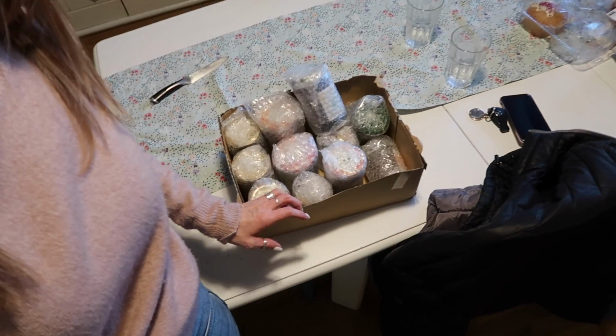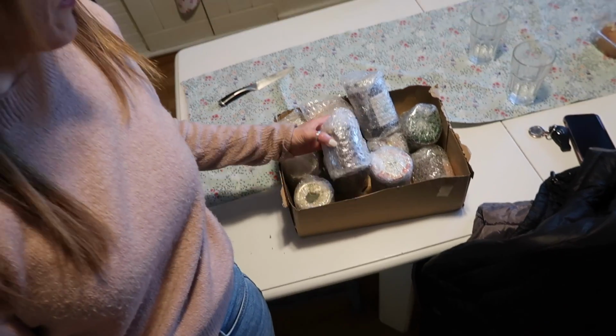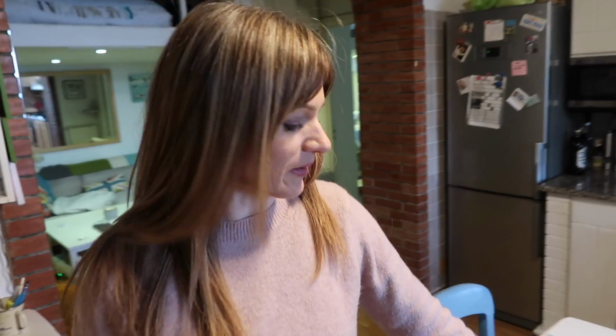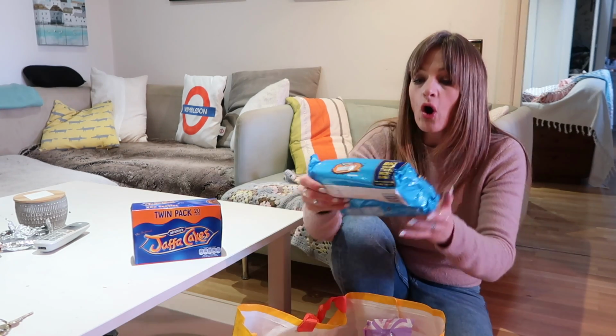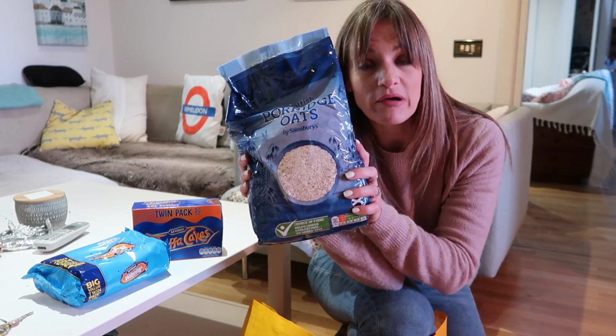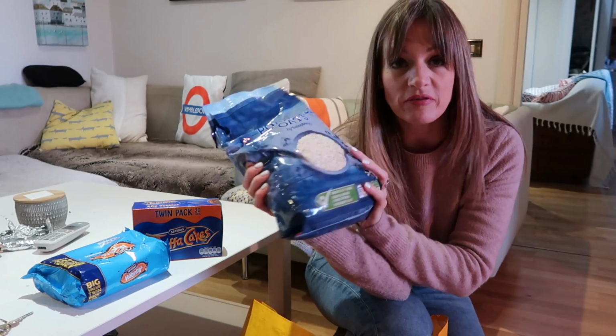So here's a few more things that we brought from England. This is the last of the stuff out of the car. A box full of my dad's homemade jams. This was actually a present for Carlo for Christmas from my dad. It was all wrapped up in Christmas paper, and Carlo was very, very happy with it. Cookies, jaffa cakes, hobnobs, big bag of porridge, because obviously porridge for breakfast.